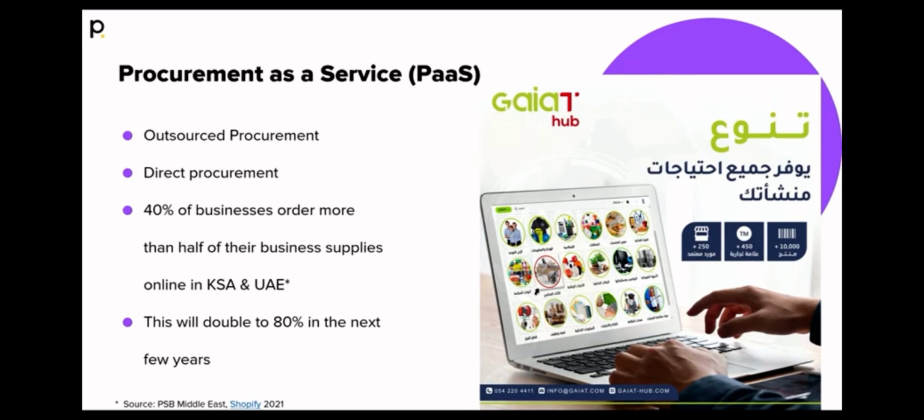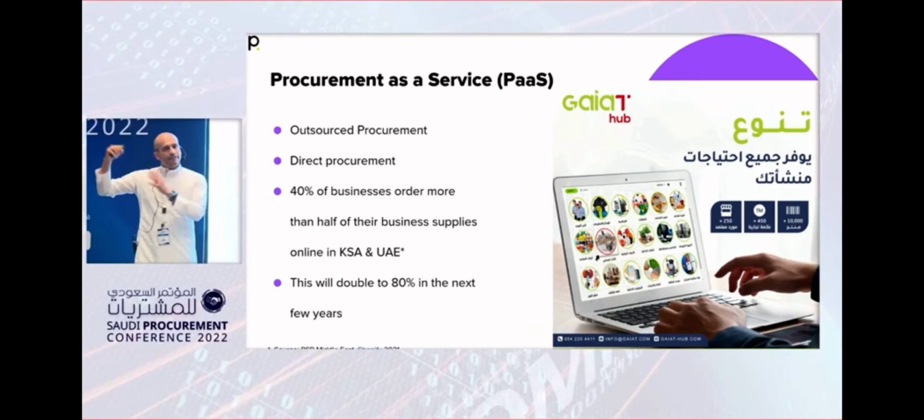When Ghayat came to us, asking us to build that system for them, we built a system that caters for the full procurement journey, and it's multi-layer, multi-tenant. Because on one hand, they have customers that are the buyers. On the other hand, they have suppliers. But it's more complex than this. Many customers have different branches. Many suppliers have different locations. The logistics can be a nightmare.